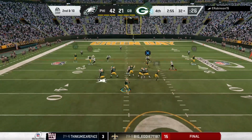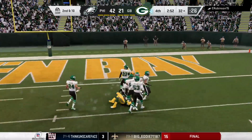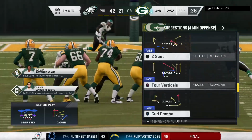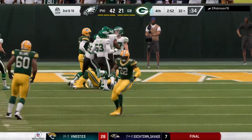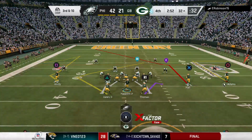2nd and 10 now. Haskins. And this is going to wind up incomplete. The coverage there too strong on the deep ball, and now they face a third down. Just nothing there again. He's been sacked multiple times. We've seen the interceptions, of course. He's really been through the ringer, hasn't he?